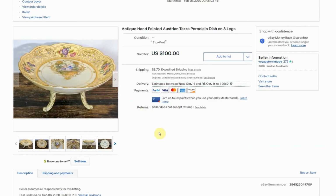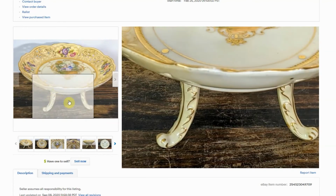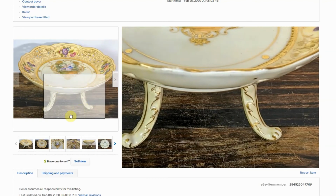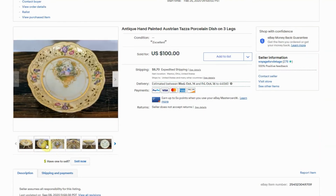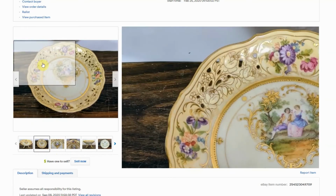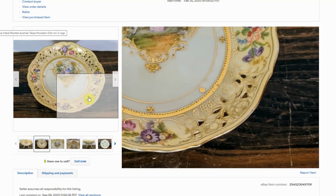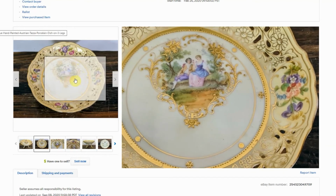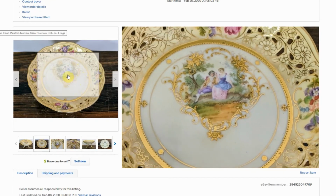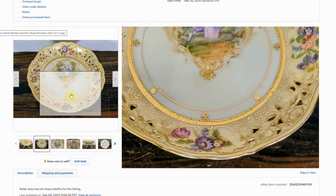Austrian porcelain dish, and this caught my eye just because you don't see dishes like this too often. This one has 3 legs. Wasn't entirely big, but the nice thing about it is it's hand painted, and it's painted really well. You can see the detail, especially around the edge, and then in the center here of this couple sitting off in, I don't know, a meadow or something.